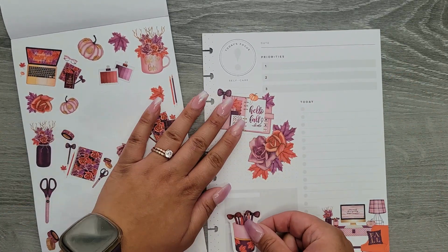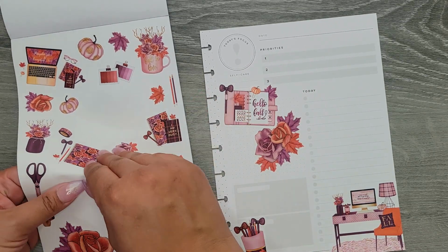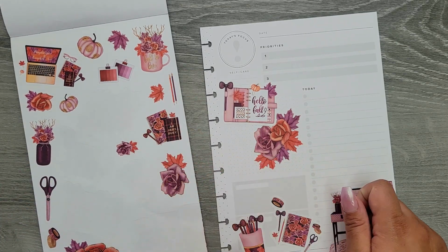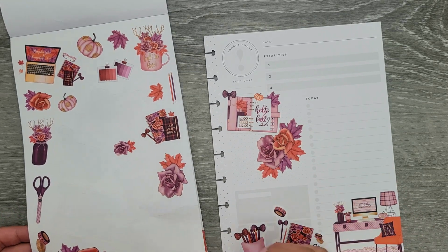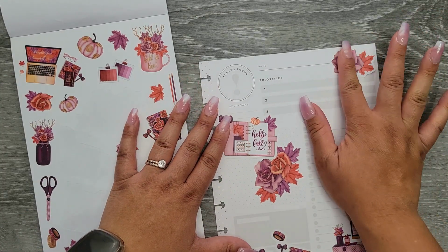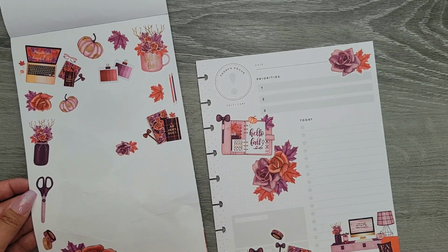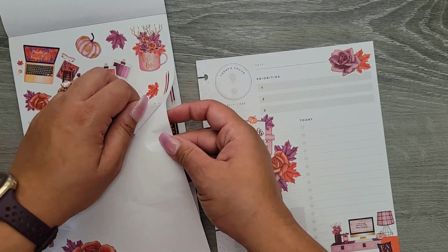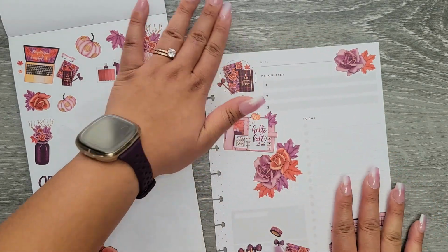We have these cute cups, and we have our stationery. Get stuff done. And then I have a space for quotes. Again, I'm kind of just winging it because I don't really know what else to do. This layout is just so different than what I'm used to. It's fun to try new things though. Just gonna cover that up.